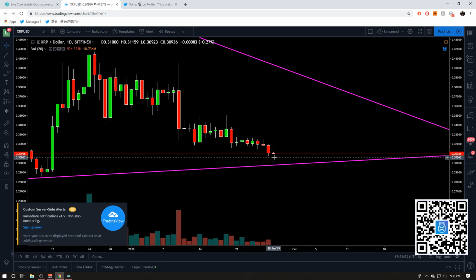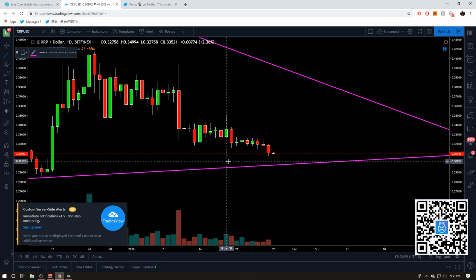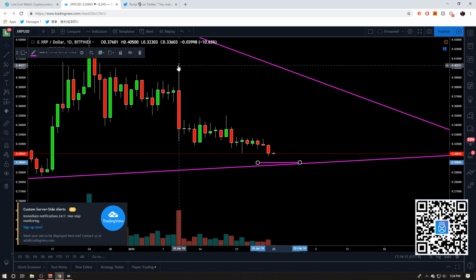And here's the really significant thing, guys. This is not only a very well-respected trend line. Before it hits this trend line, it's going to be passing that emotional level of 30 cents right here. So in my opinion, because of this big red candle, and we are on a Sunday, in the weekend, trading volumes are lower, so it's more exposed to volatility.